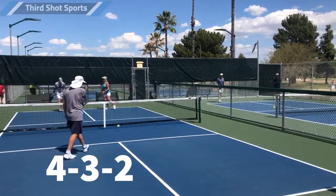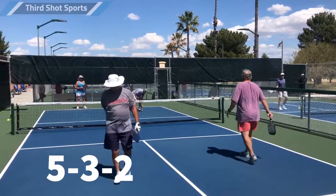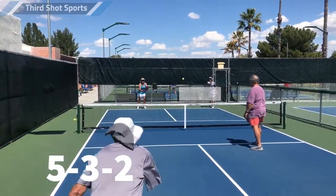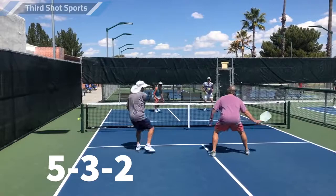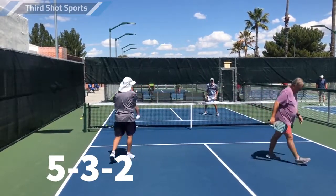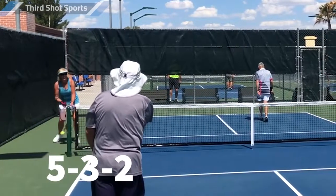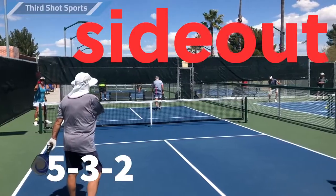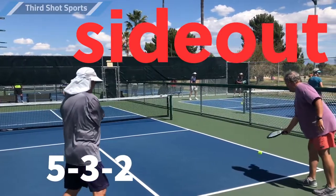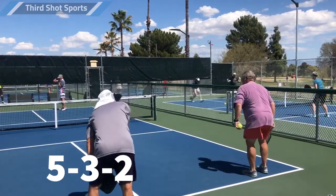With an unreturned serve, his team wins the rally and the point. The score is now 5-3-2, and the serving team switches sides. This time, the returners win the rally. They don't score a point since they weren't serving, but they do take away the serve from the person who served it. And since this person was the second server, that means it's a side out. The returners get the ball and a chance to serve and score.